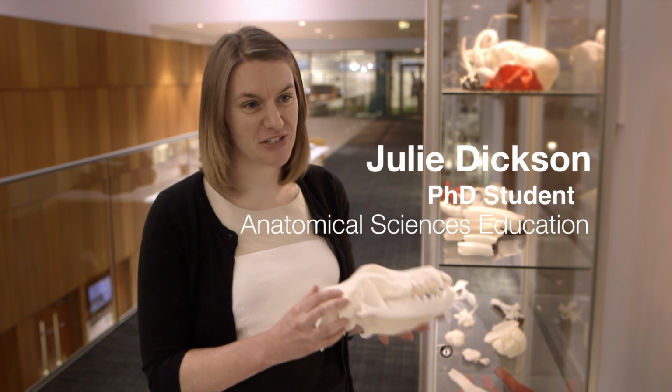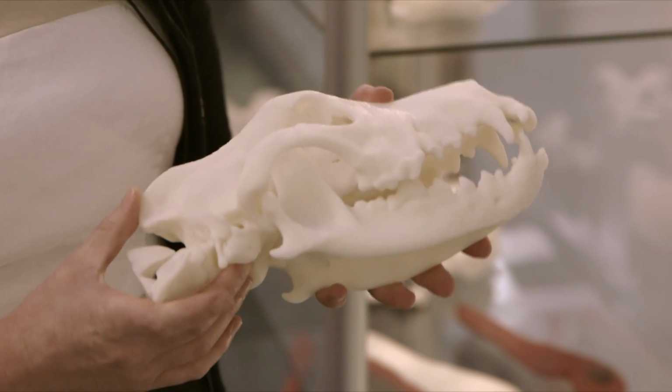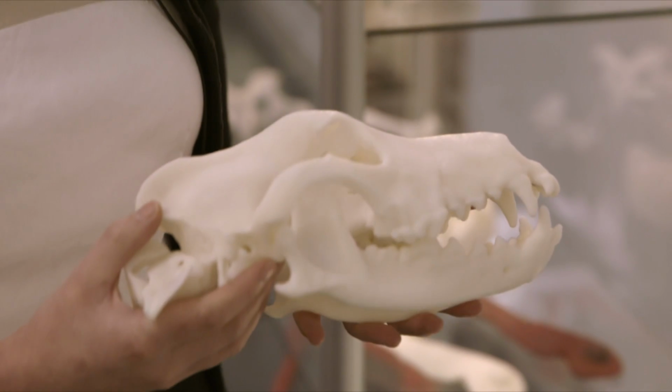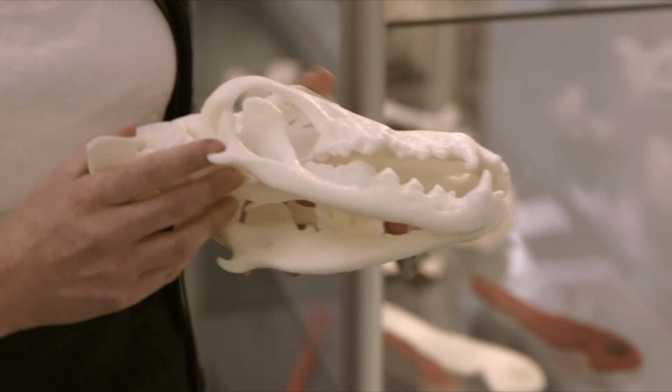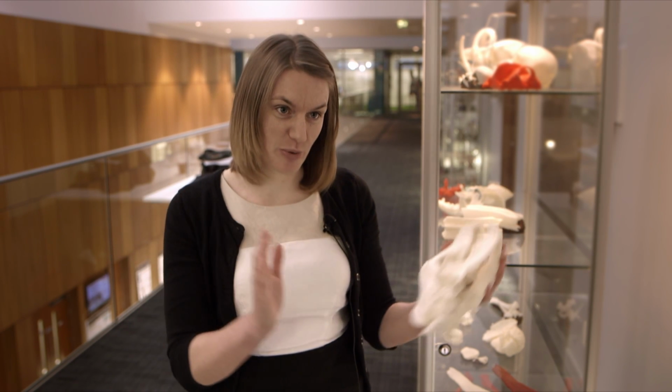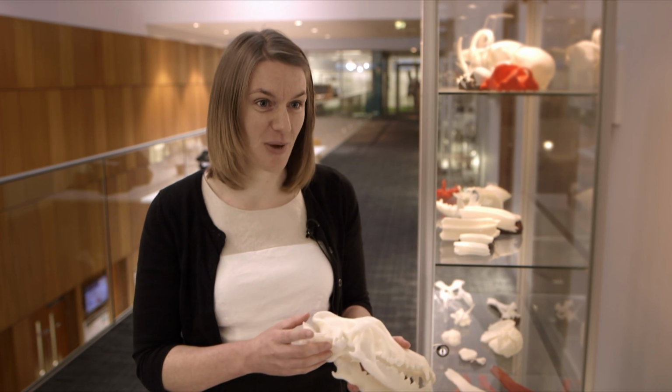It's not real, it's 3D printed, which the 3D printing allows us quite a lot of flexibility in appreciating this anatomy and looking at it. We can scale it up, we can scale it down. For instance, a horse skull is very large, so it's quite good to be able to scale that down, makes it a bit lighter as well.